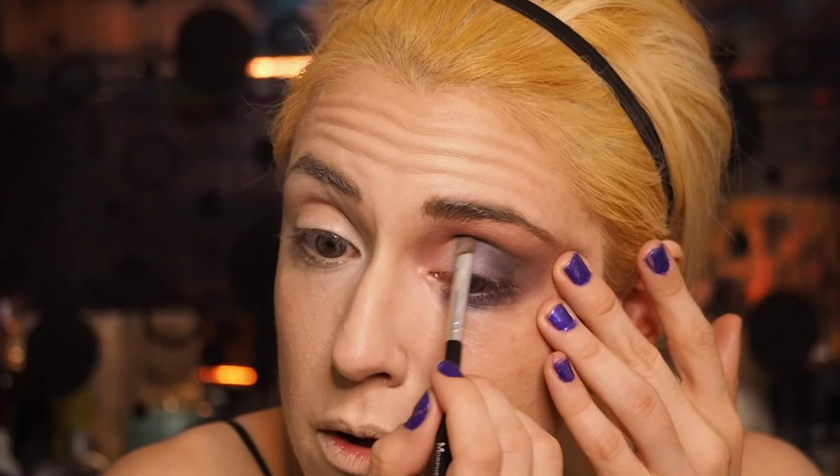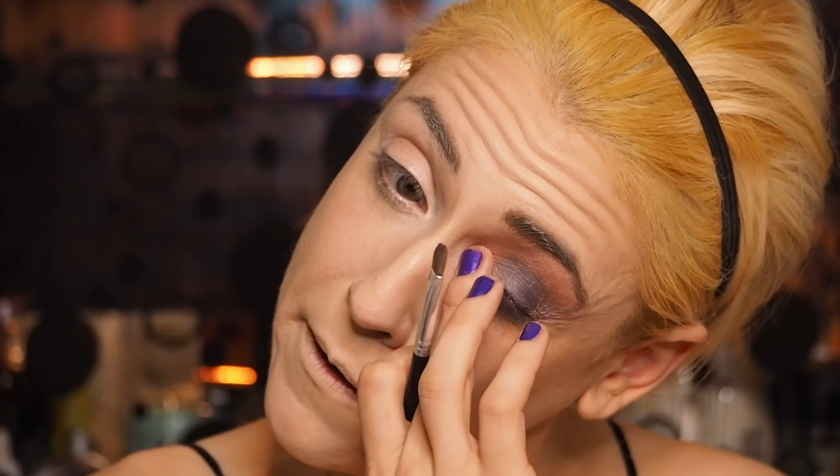That looks better. Using a brush to blend it. More, you know what? Let's do a bright inner corner. I'm gonna take Dreamer on this finger. Woo! That is pretty! On top of Wild Child.